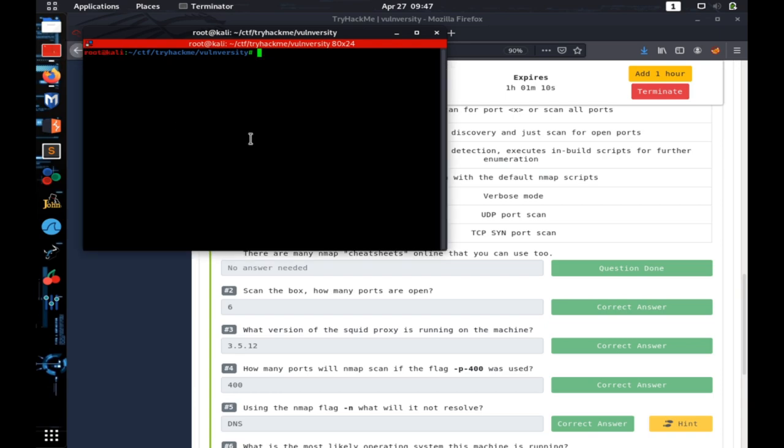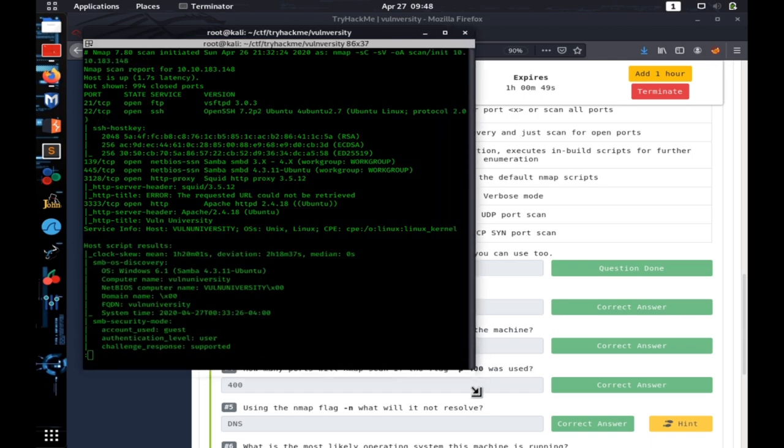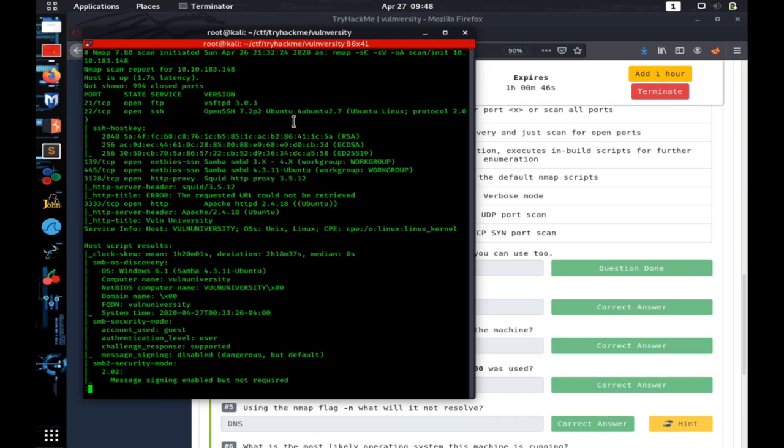I've already done the scan, so I'm going to go ahead and do ls, scan, and nmap. Actually, it's going to be nice, and nmap. I've already done the complete scan of it. And as you can see, I used nmap -sC -sV -oA. And then I wanted to save it in the directory scan as init, and then the IP address, okay?